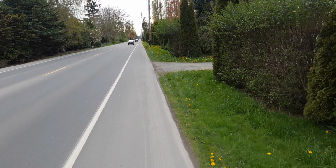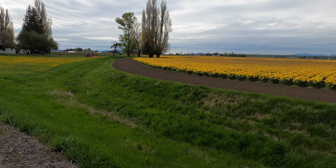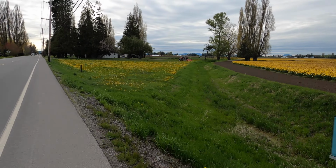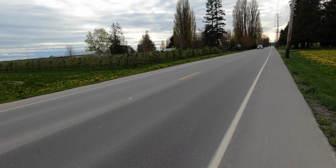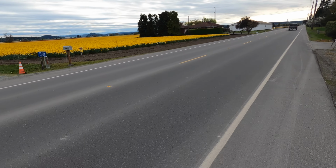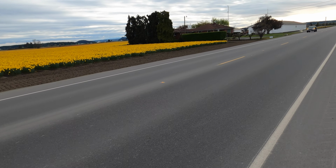We're heading back. Fields just finishing up. Sure is pretty out here. There's an orchard. I think there's almost more daffodils still than there are tulips yet.